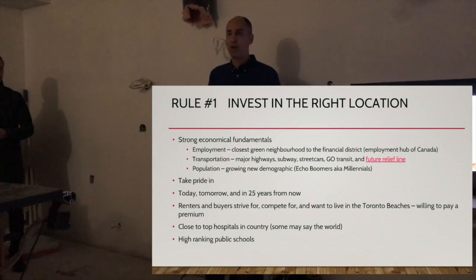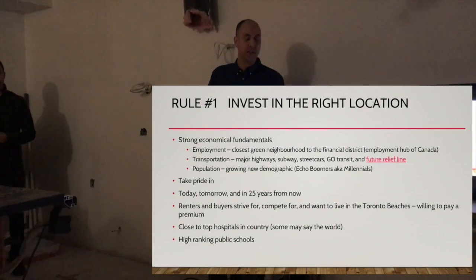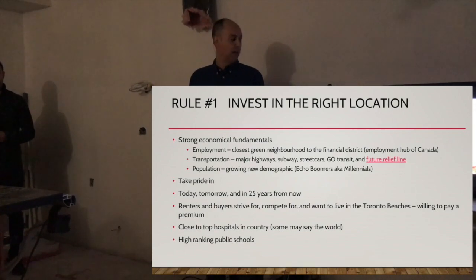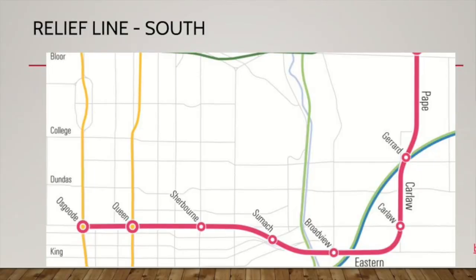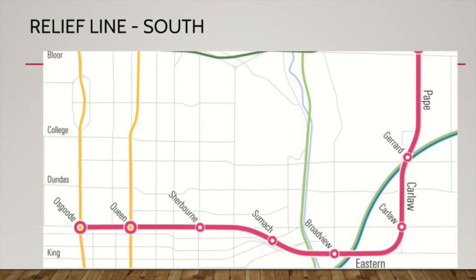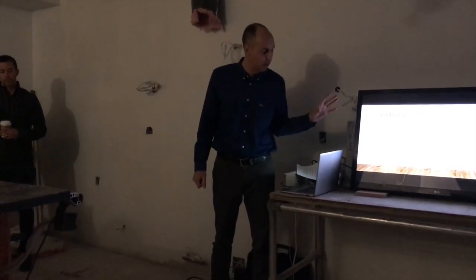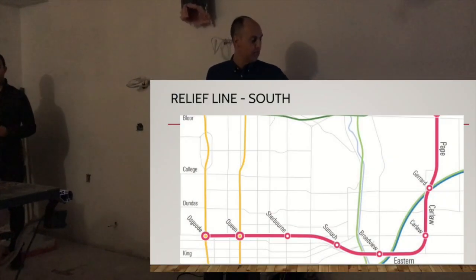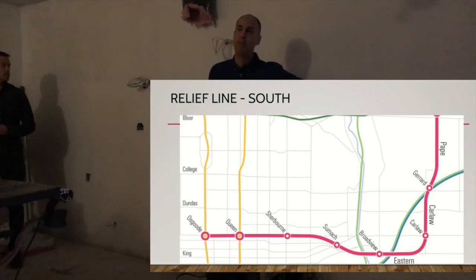We have transportation, major highways, we have GO Train, we have subways, we have streetcars, and the future relief line that's coming up. And that's something that I'll be talking to you about as well, which I can actually show you. So this is the relief line that is slated to be done in approximately 10 years. I wanted to bring this up right now because this has a huge impact and will have a big ripple effect out into Leslieville, the Beaches and the surrounding area. And these are the approved stations, so it goes from Osgoode, Queen, Sherbourne, Sumach, Broadview, Carlaw, Gerrard, and Pape and Danforth.